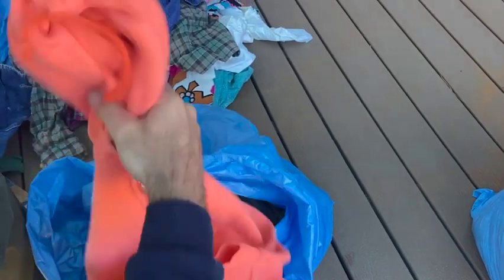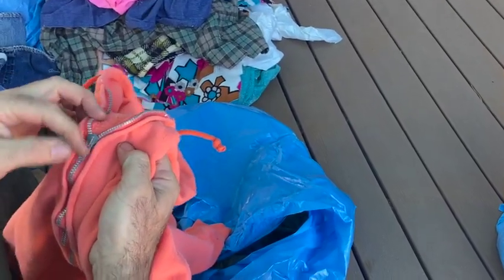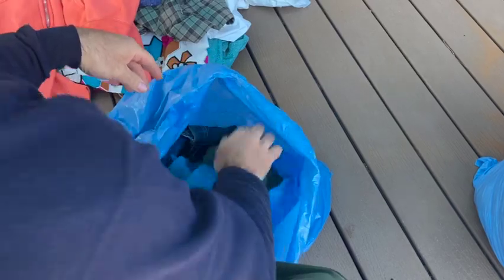Another sweatshirt, another zip up. This is cool. Got a label. Nothing. BW zipper. But still, that's what I love, zip-ups. Wear them myself. Great.